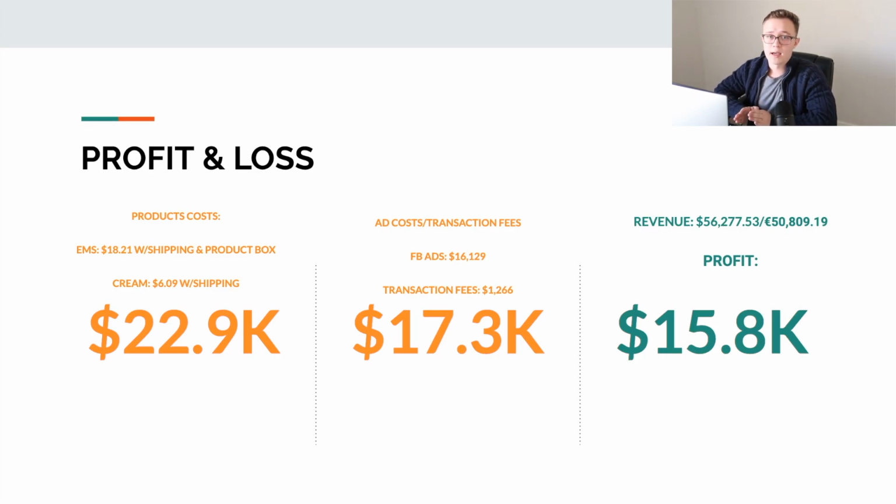But you also have to take into account the Shopify subscription fee and also the apps that you have to pay for. So I'd say it's a clean 15K. That's how much I took home. If I'm doing the math right, that's like 25%, maybe a little bit more than 25% in margin.